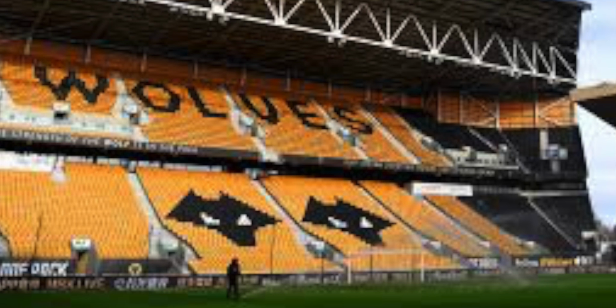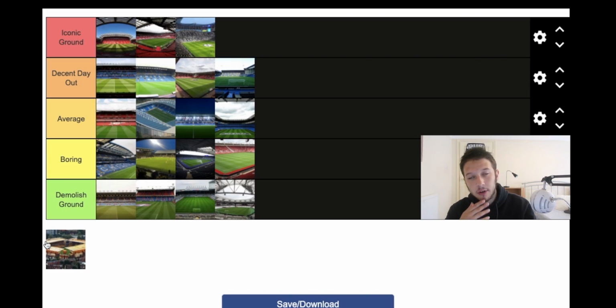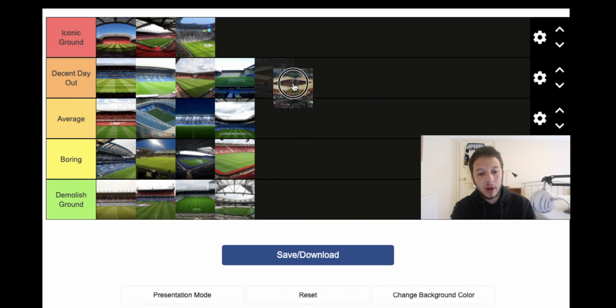I like how they've got their main stand behind the goal as well, the way that's structured. Yes, there's some gaps in between them, but I like the symmetry of it as a ground from the outside if you're looking at it from above. As I've said before, their huge tier stand behind the goal looks absolutely stunning. I'm actually struggling where to put this because it's either going to be iconic ground or decent day out. I don't think it quite ticks the boxes for an iconic ground, so I'm putting it on decent day out, but if I had to decide which one of these stadiums is the best in decent day out, it's got to be Wolves. Right, so this is my final ranking of the stadiums.